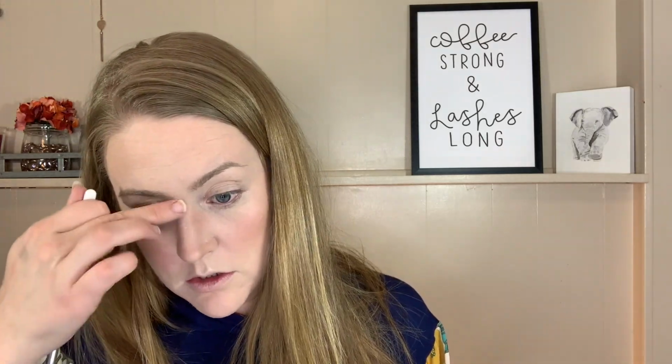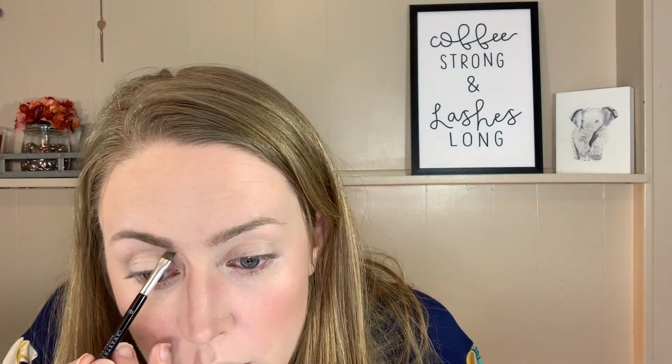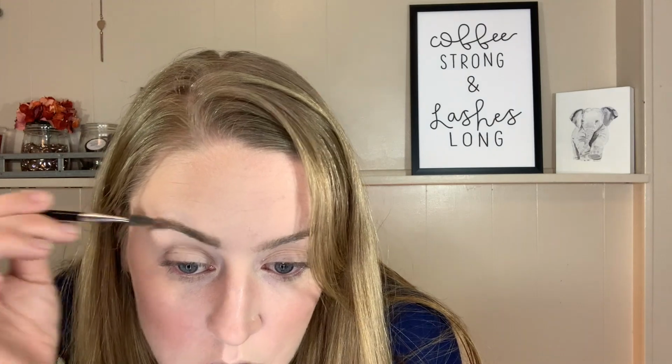Chin, cheek. Just going for it. I didn't even touch my eyebrows. Good job. Cute. This is another problem area I have. Brow product, taking off foundation. We're doing a real natural thing here.